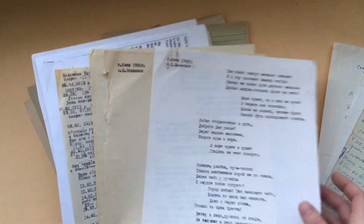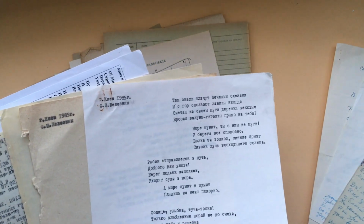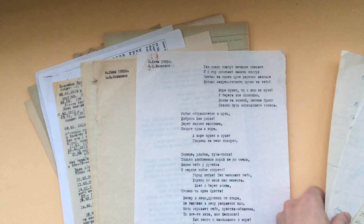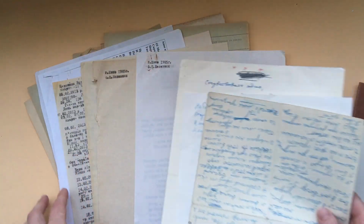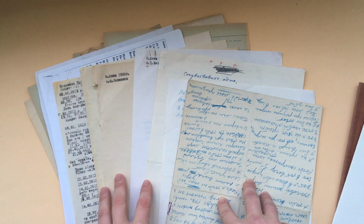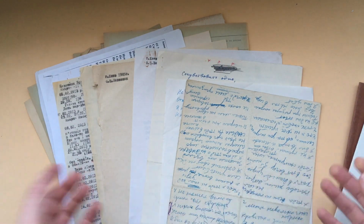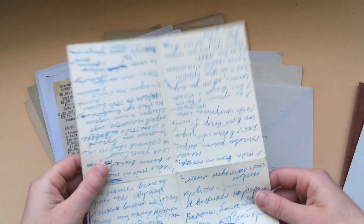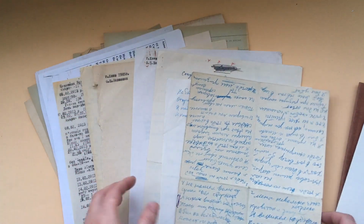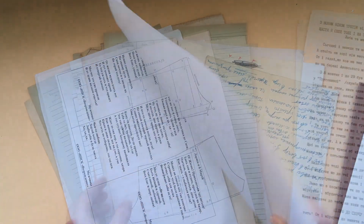And most of them dated, what's the date? 1985. I did find some notes from 71. I'm not sure if it's in this pile. Of course, you do realize that the bundles will be a bit different. I'm not sure if I said I made five of them. They're quite similar, almost the same. It's just, of course, I cannot give you the same pages like this because they're unique. But generally, you will find more or less the same stuff.